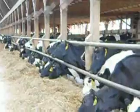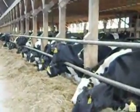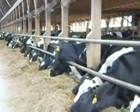One of the barns at Farm Day at Hinckley. It's free to come see, so bring the kids. A good family event.